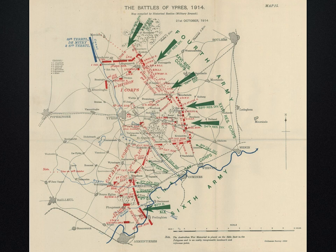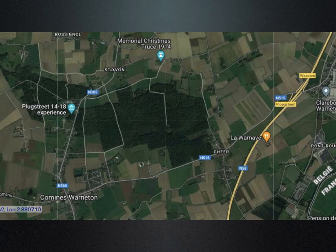For the 2nd Essex, their activity at this point in October 1914 is centred around the southern flank of this salient, as it came to be called, and they're going to be in the area of Bois de Plugstreet, or Plugstreet Wood, as the British soldiers called it, and as I will continue to after my terrible pronunciation of the name.